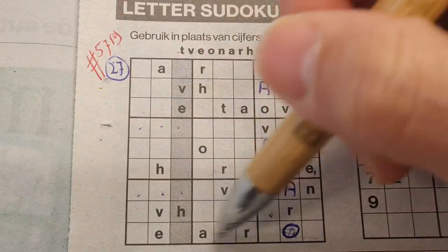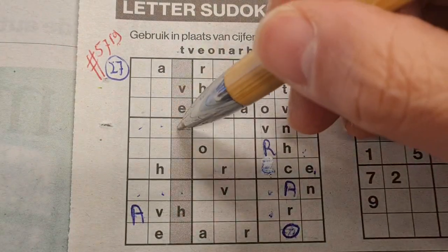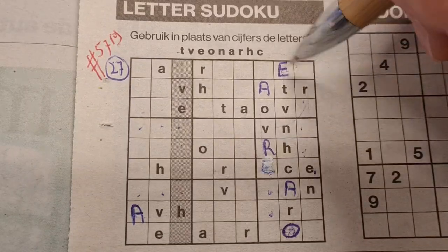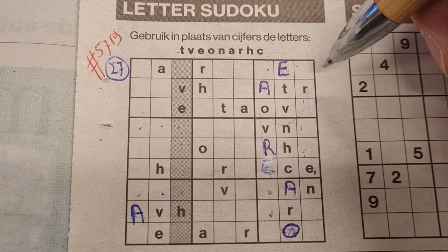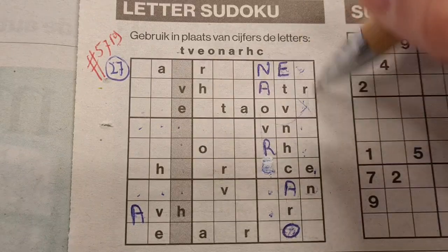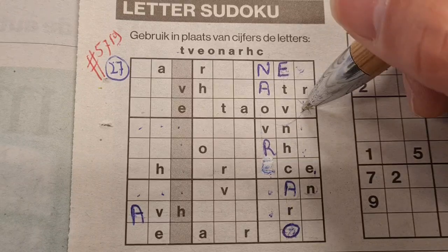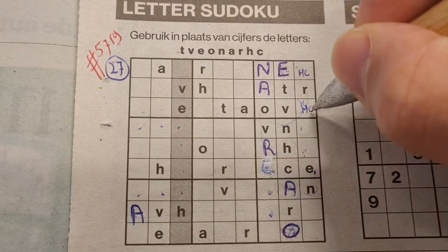Okay, A in this row, A in the last row, so the row between, only place left for A should be there. Then three missing letters in this big square. One of the missing letters is an N. We have an N in the last column, so no N in these two boxes. One box left for the N should be there. So two missing letters now in this big square for letters. H is missing, and the C is missing. H and C.